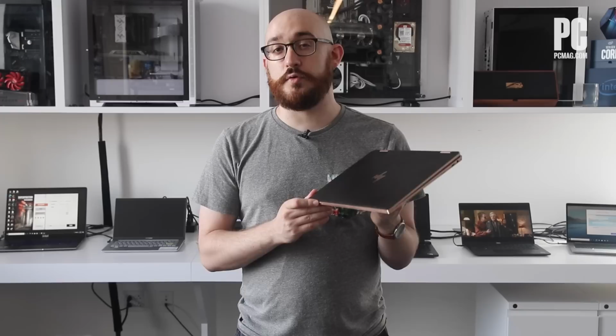And it looks great too. It has a gorgeous aluminum chassis with gem cut edges available in silver, black with copper accents, or blue with brass accents. It doesn't have an HDMI port, so it requires a Thunderbolt or USB-C adapter to connect to a monitor, but the display is so nice that you may not need to. This one is a keeper.